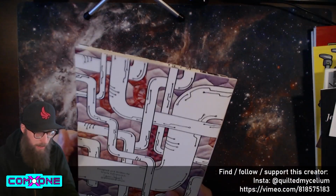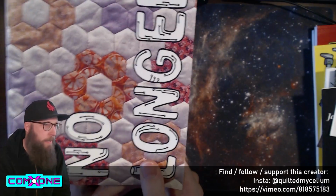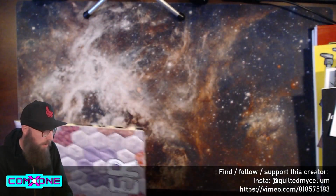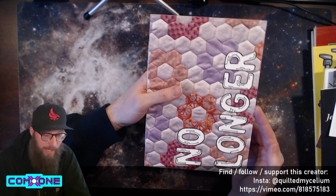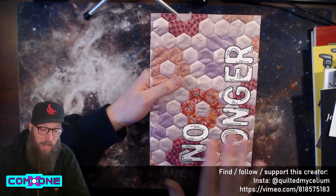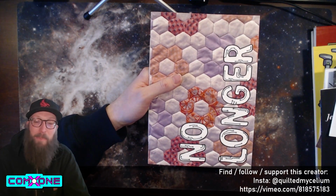It's amazing. This might be my zine of the show. I think this might be my favorite piece that I picked up. It's quite amazing, which is a tough thing. I got a lot of really cool stuff, but this one, the second I saw it, I went, Gracie, you're willing to trade me this for my stuff? Yes, please.